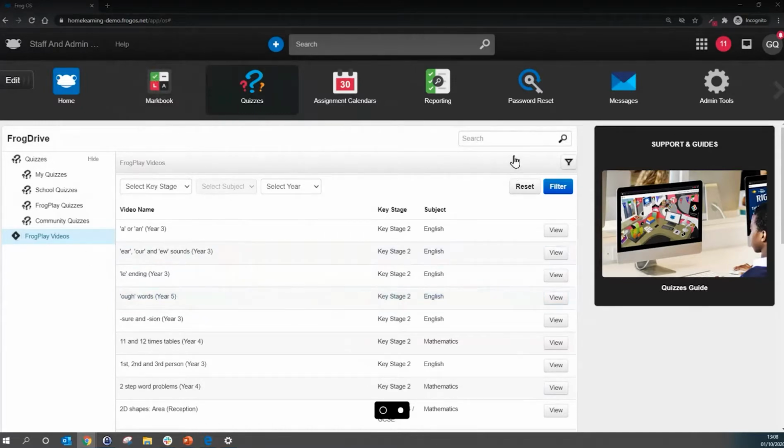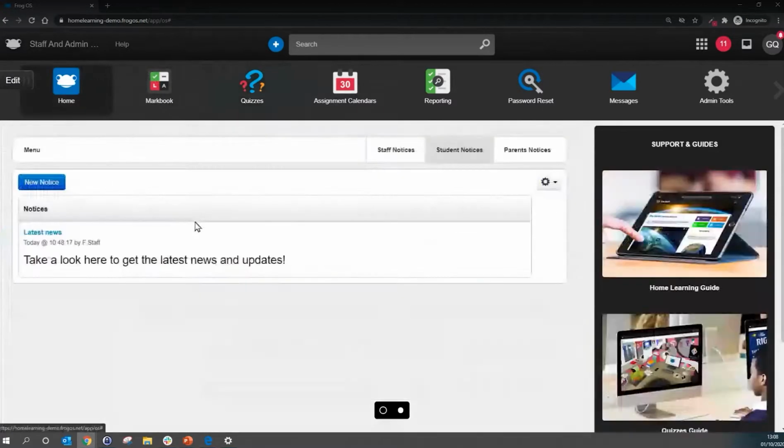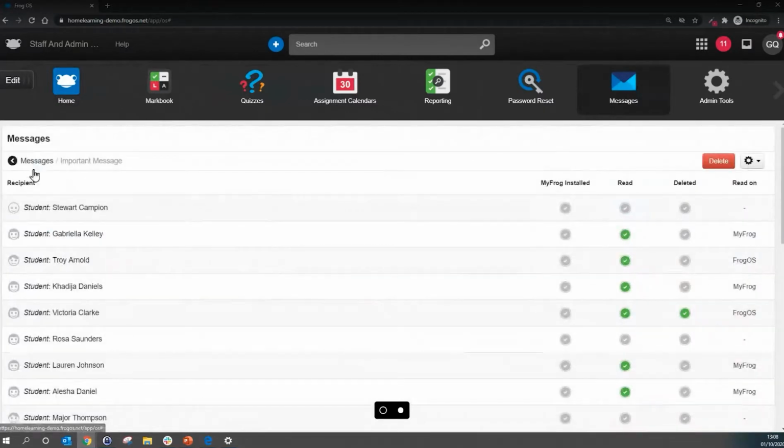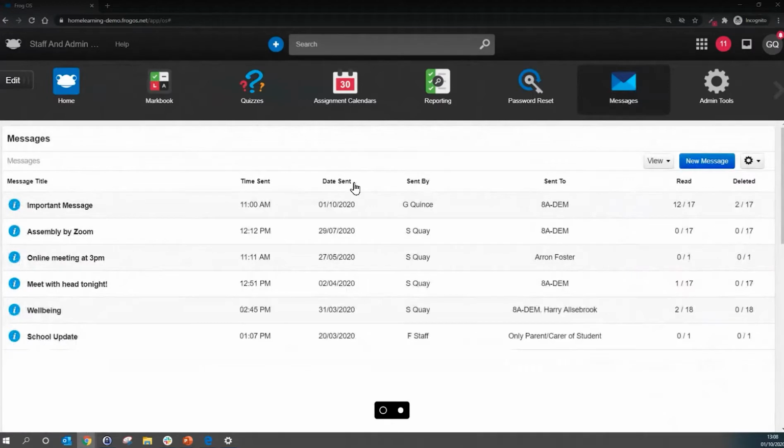But that's the setting work and marking work side. There's also the communication side. So we've got, back on here, the notice boards for parents and staff and students. But maybe I want to communicate with them and ensure that those messages are getting through. Well, we've also got the messages system. You see, when everybody in your school community installs the MyFrog app on their phone, it allows you to send free messages as push notifications directly to their phones. And it's a very simple process.